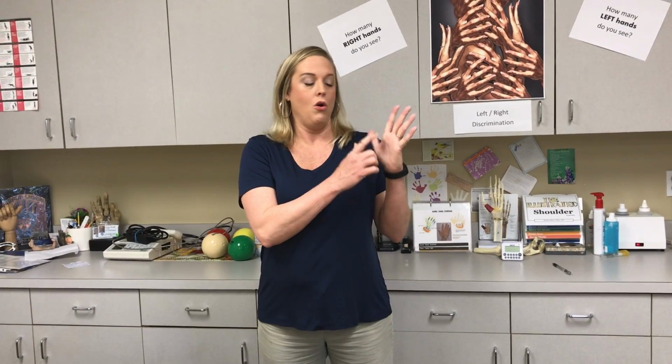What are the signs and symptoms? The signs and symptoms of trigger finger are, first and foremost, pain at the base of your finger or at your thumb. It's also sometimes very palpable, tender to touch right there in that area. You can sometimes feel a nodule on your tendon in your hand.